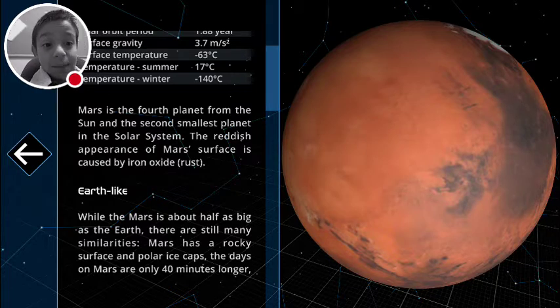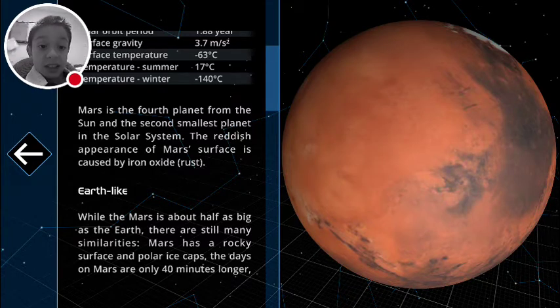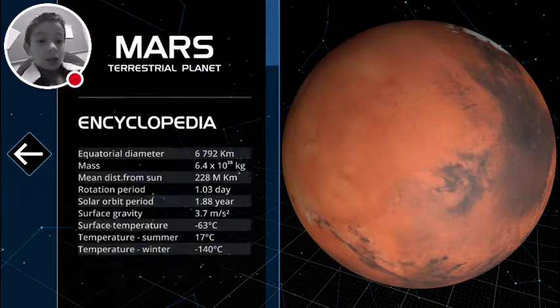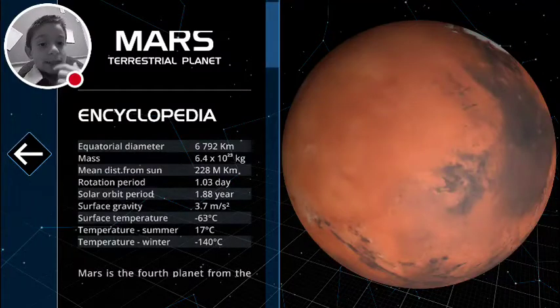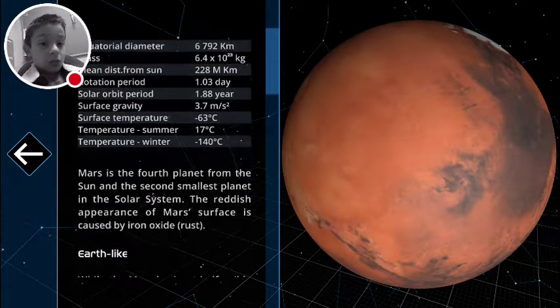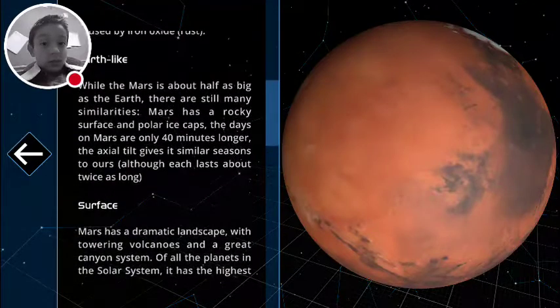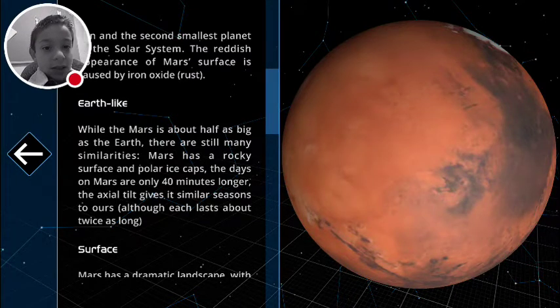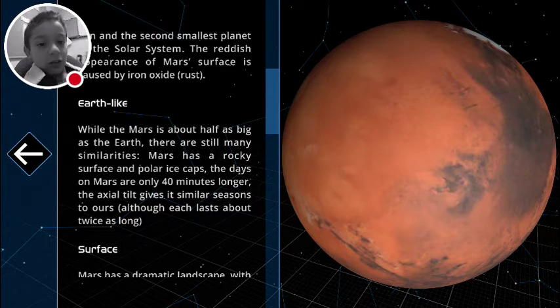While Mars is about half as big as the Earth, there are still many similarities. Mars has a rocky surface and a polar ice cap. The days on Mars are only 40 minutes longer. It takes 1 day to rotate the whole entire thing. Okay, well, where was I again? The axial tilt gives it similar seasons to ours, but each lasts about twice as long.